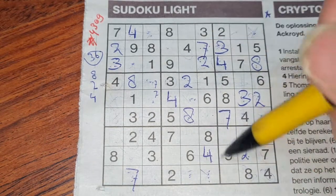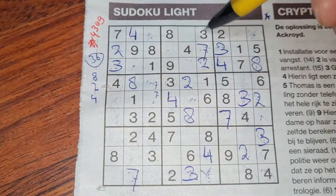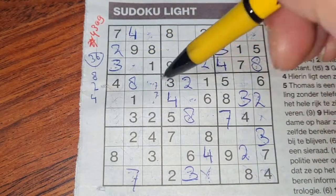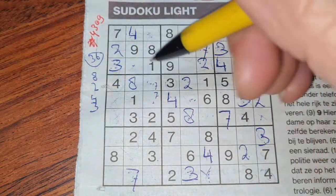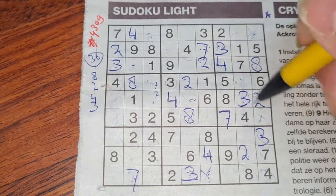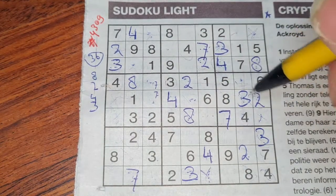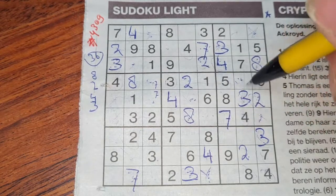Oh dear, we see there three, no three there. Three should be there. And all the threes are used. Digit number four, number three. Two numbers left in this big square. Four numbers. One is missing. The two, the three, the four, the five, the six, the seven, the eight, and the nine is missing.